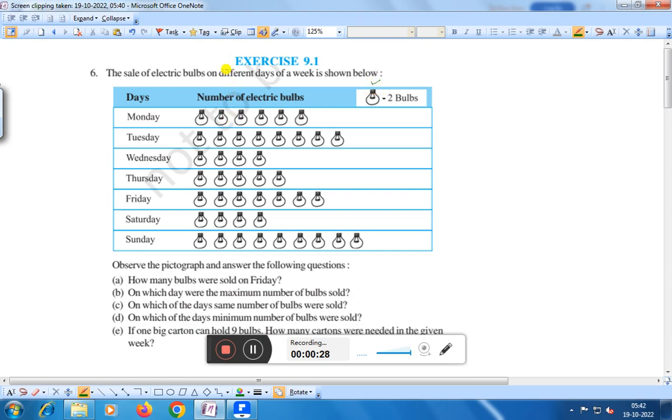Therefore, the number of electric bulbs sold on Monday will be equal to how many bulbs you count, that is 1, 2, 3, 4, 5 and 6, and each picture represents 2 bulbs, that is 6 into 2. That means on Monday 12 bulbs were sold. Now on Tuesday, count 1, 2, 3, 4, 5, 6, 7, 8, and each picture represents 2 bulbs, therefore 2 into 8, that is equal to 16 bulbs.